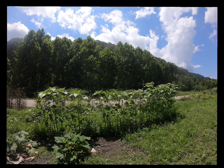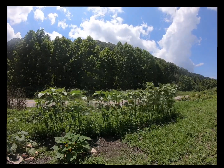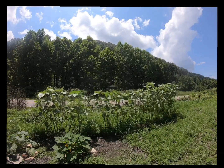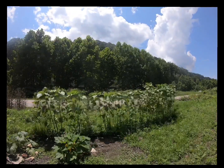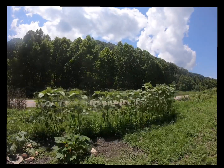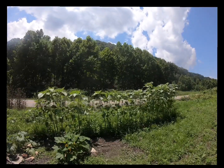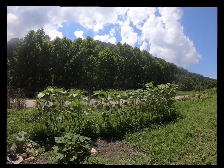And look at those sunflowers. Those sunflowers are coming in. That is pretty awesome, with more of those beautiful clouds rolling over top. Train going by in the background. Lots and lots of stuff to see on the time lapse. Very beautiful. Very beautiful West Virginia. That's where we live. Very, very beautiful West Virginia.